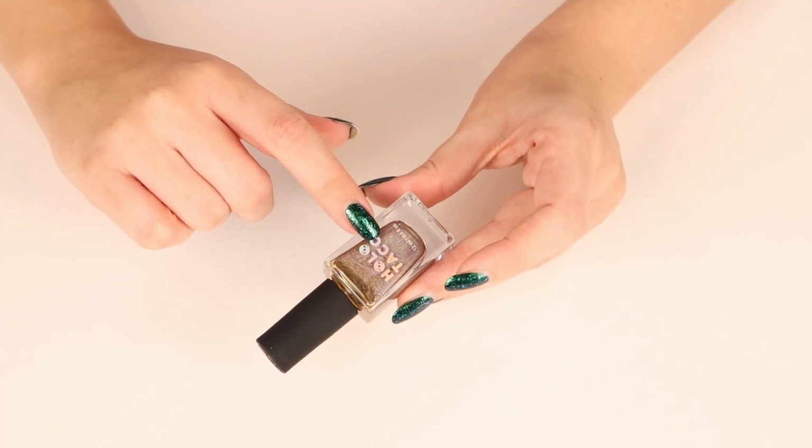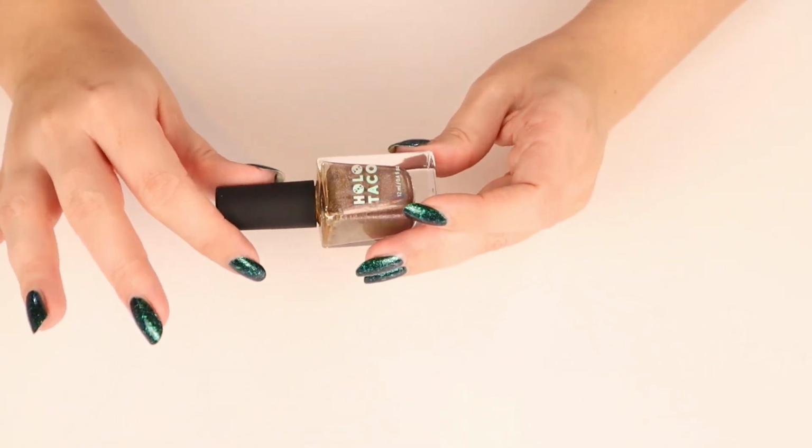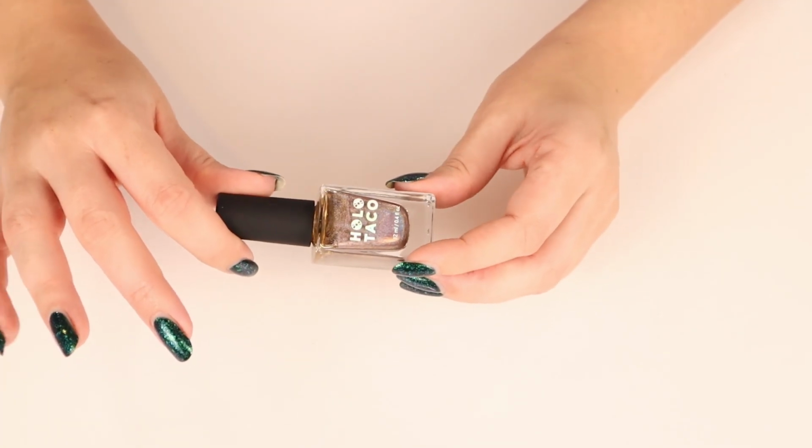Okay, this is Holotaco 50 Shades of Grey. This is such a beautiful linear holo, beautiful shade, cool toned, grayish brown. Beautiful nude if you don't want to go pinky mauve with your cool tones.